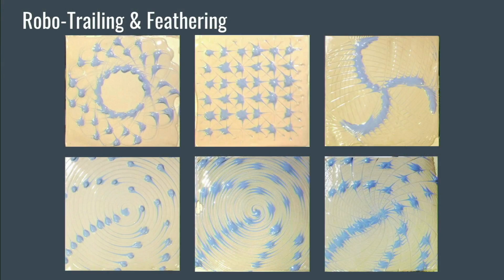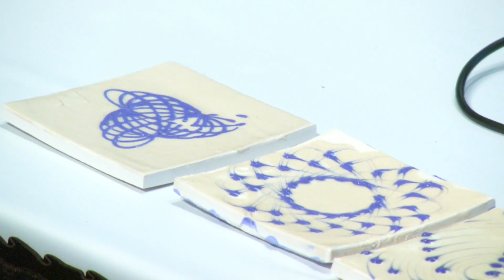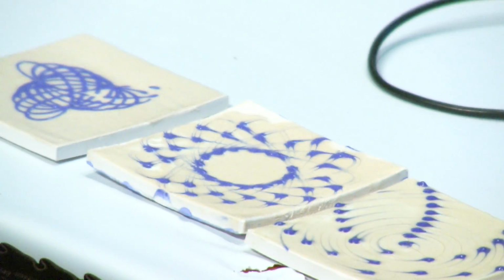So these are the results that I came up with. I've got some of them up here. These are definitely very preliminary, but I think they point to a lot of really exciting opportunities. The precision of it is pretty exciting, being able to do spirals inside of spirals. Also just the unexpectedness of some of the things that happen with the material.